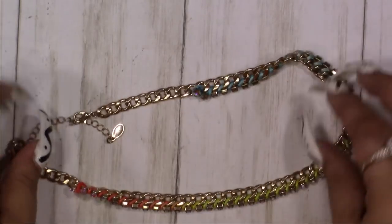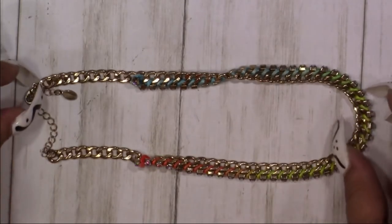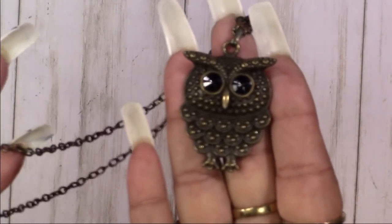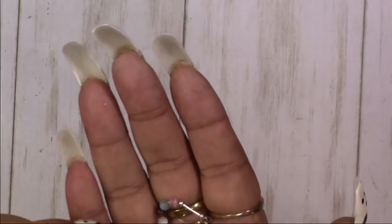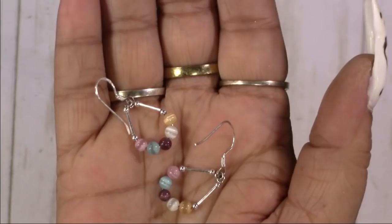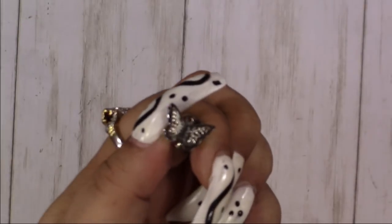This is one of those braided chains. It's got rhinestones on it as well. Who made this one? Aldo made that. Okay. Another owl. Very cute. We have a pair of sterling silver earrings. Look handmade. They're really cute. With sterling ear wires. Very pretty. Hang on to those. We have a butterfly pin. Cute.